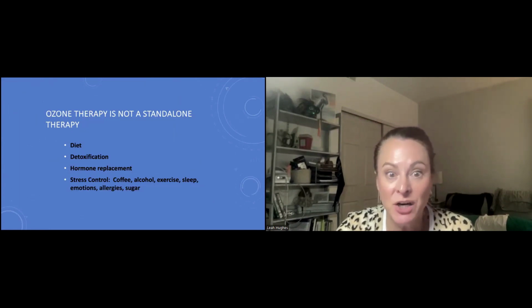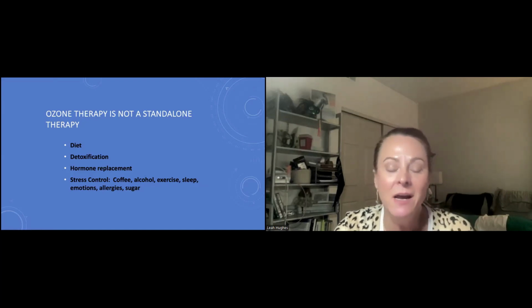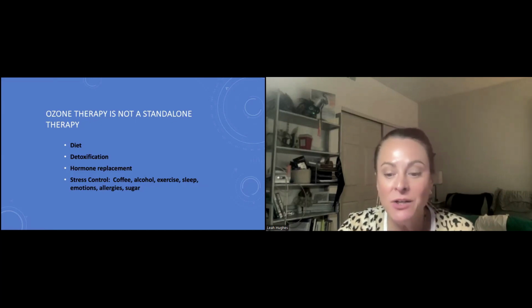We want to use it in conjunction with a lot of other things, such as working on diet, working on detoxification, getting those heavy metals and PFAs and all those chemicals that we hear and we talk about every day. Also stress control, decreasing coffee, alcohol, making sure we're getting exercise, sleep, regulating our emotions, dealing with allergies, working on sugar consumption.